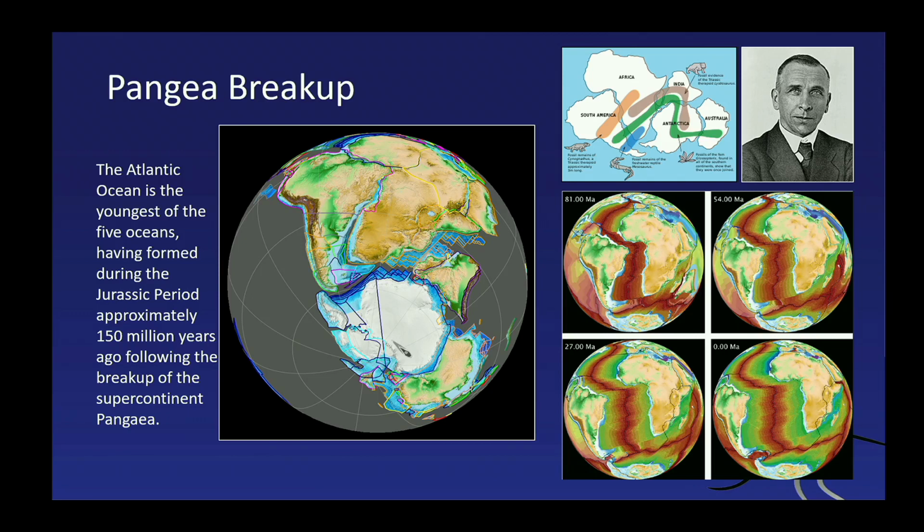This was one of his main lines of evidence, where he said, look, these things were joined in some giant landmass. Only in the 1960s and 1970s did his ideas get fully accepted. It started off some 100 million years ago. There's a little reconstruction starting there with 80 million years ago. Once the Atlantic started to form, it drifted these continents apart, and eventually a proper ocean formed.